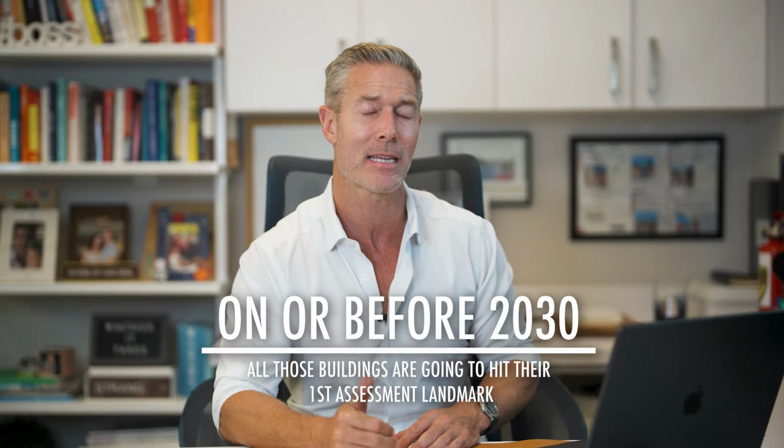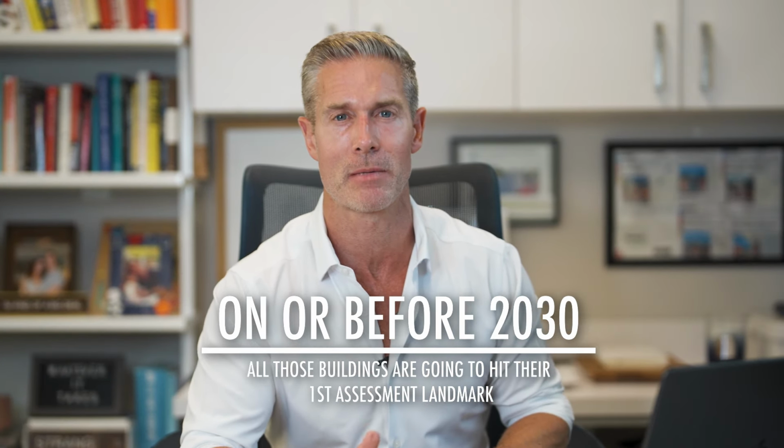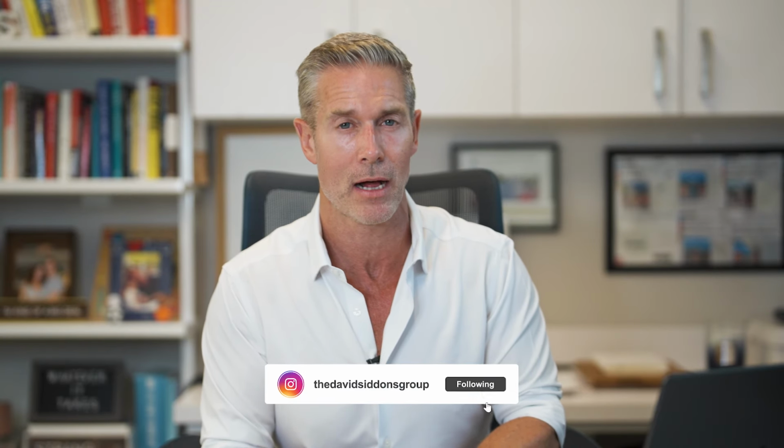By the year 2030 or before, all those buildings are going to hit their first major assessment landmark, or will have already hit it, or could be well and through their 40-year assessment. That means their swimming pools, their terraces, those whole areas are having to be redone. This is expensive. HOA fees are ballooning because of insurance premiums, and we know that because of the cost of living in South Florida, a lot of those residents in these older buildings do not have the level of income because they're retired to support these higher rates. And that's going to be a problem, and it's going to make it very hard to sell these units.